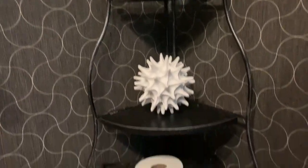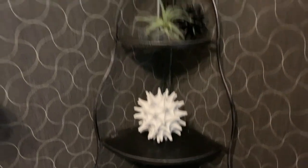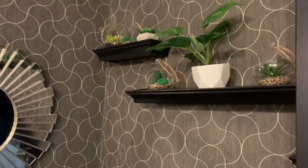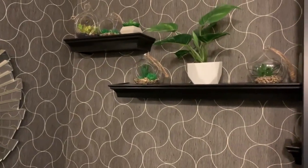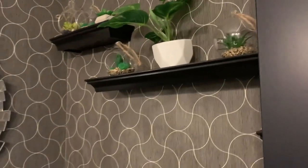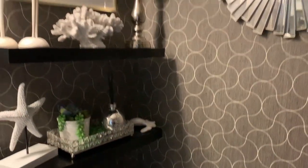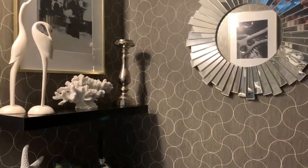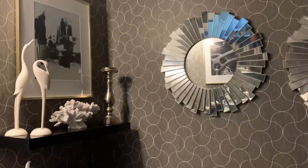And then down below we have our holder with our toilet paper. And then above I have ledges that have these succulents, also to give it a summery vibe, a summery feel. So that is what we have going on for the summer. I just love the coastal style and the coastal look. So that is how we have decorated our bathroom for the summer.